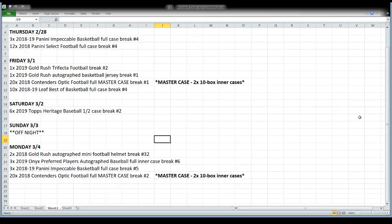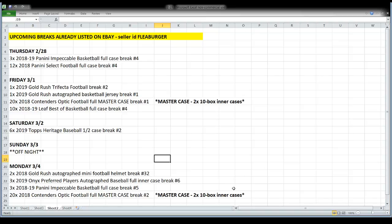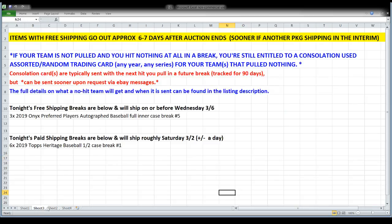We'll do a pair of Gold Rush autographed mini football helmets, along with another 3-box case of the Onyx autographed baseballs, like we're going to open here shortly, and a 5th case of Impeccable Basketball, along with another master case of Contenders Optic Football. So we've got a lot of fun stuff coming up here in the days ahead, as well as, of course, tonight.